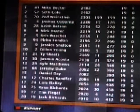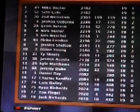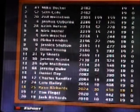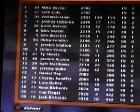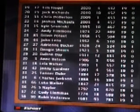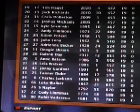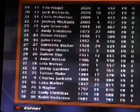And for Ryan Richards, his win moves him up to 18th in the points chase, so Richards actually wasn't as far down as I thought. Jack Richards is 20th, no relation to Ryan. And then on down, Rohit Baderby now dead last in the points. He's not having a good season as opposed to his last season.